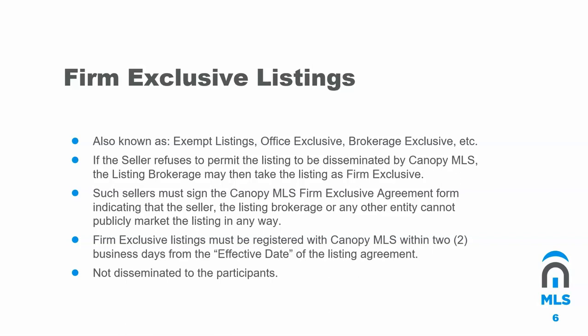Such sellers must sign the Canopy MLS Firm Exclusive Agreement form, indicating that the seller, the listing brokerage, or any other entity cannot publicly market the listing in any way. Firm exclusive listings must be registered with Canopy MLS within 2 business days from the effective date of the listing agreement. But the firm exclusive listing is not disseminated to the other participants of Canopy MLS.